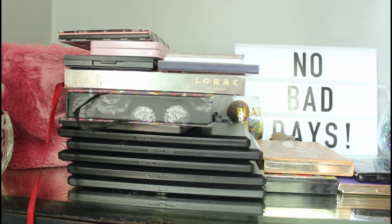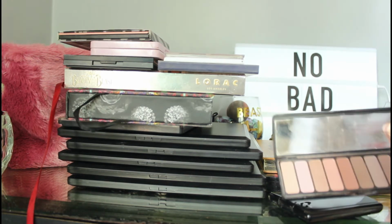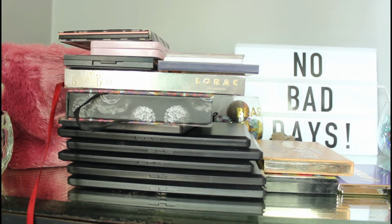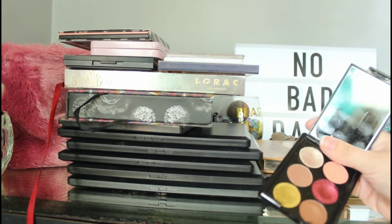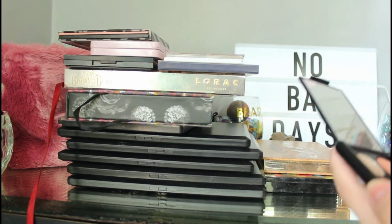Okay, I have two e.l.f. palettes. I have this matte one, which I really, really like. And then I have this one that I've only used once, and I really want to get some more use out of it. Let me get a couple swatches here.